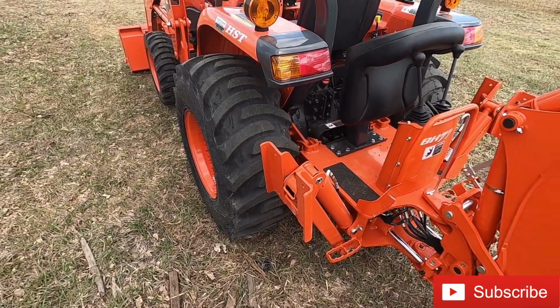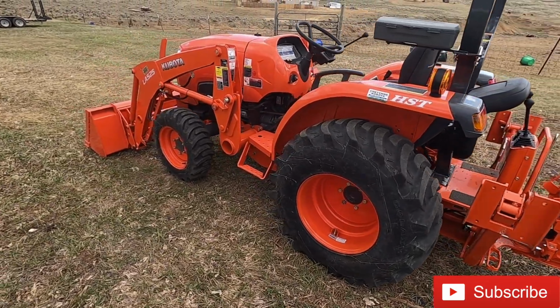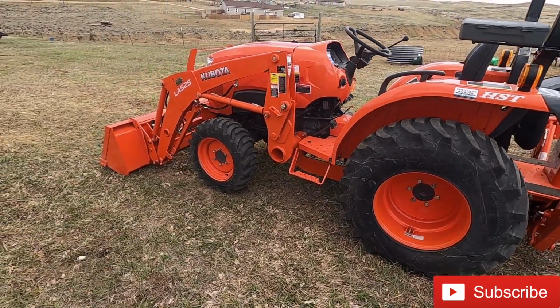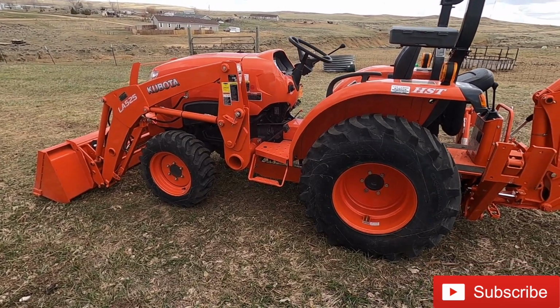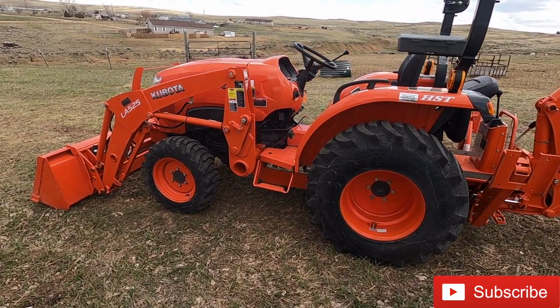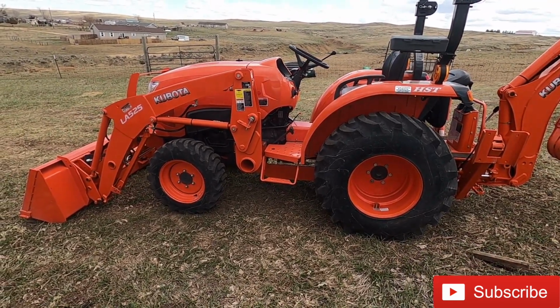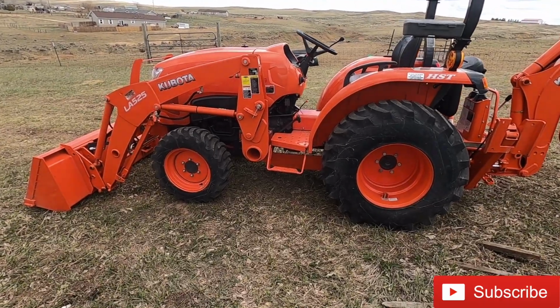The Kubota is significantly less tippy than the 3025 versus a 2501. It's just significantly less tippy. I had test driven both of them at the dealer, and your back tires on the John Deere would be coming off the ground way before a Kubota would be.